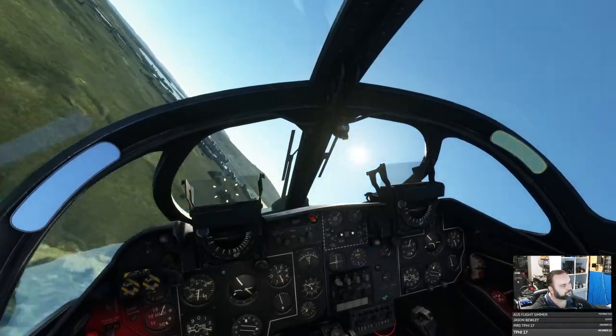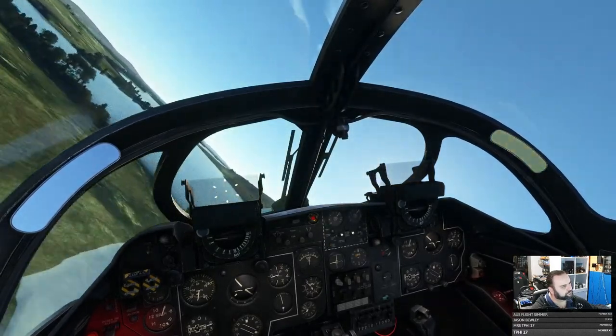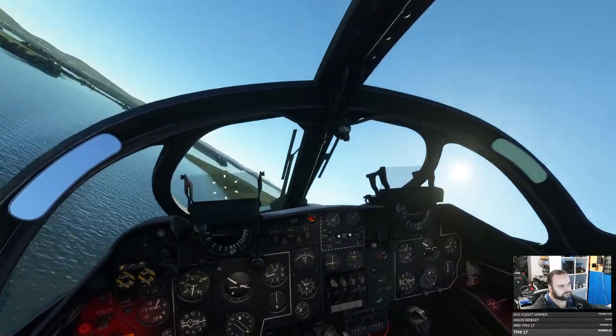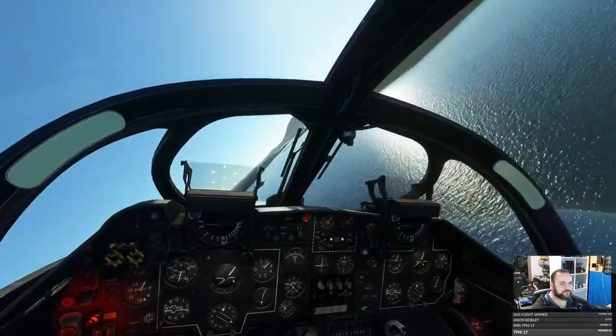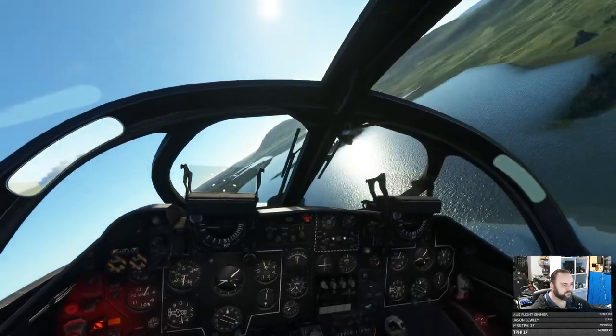Beautiful area this. Wow, it is not really a throw-around aircraft. I might just need to back off 1.7 still. We're pretty good on the flight path.